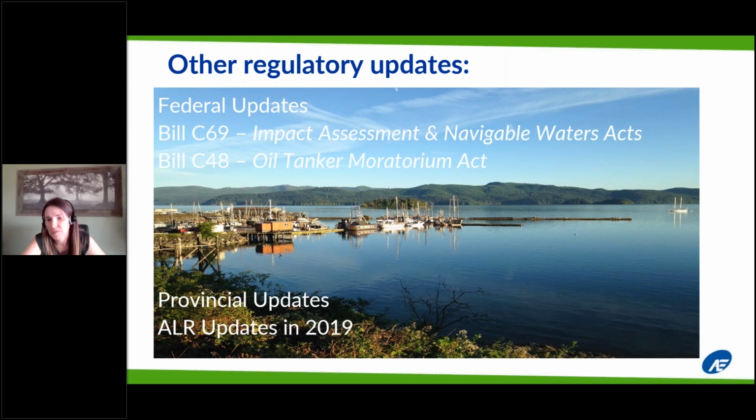Minor works under the Navigable Waters Act only need to meet criteria for navigable waters, so there's designated projects. Some of those include erosion protection works, docks, pipelines, outfalls, intakes, and dredging. So those have a list of designated works that can be done without a full application.